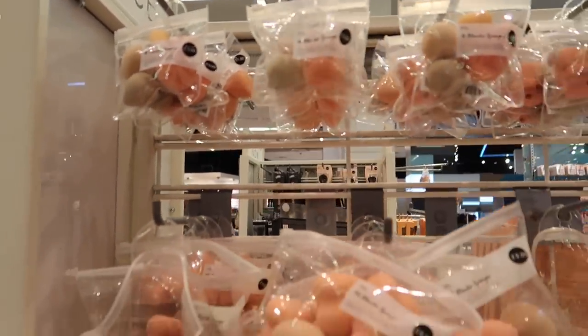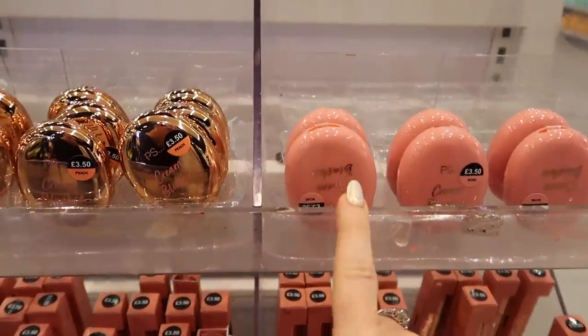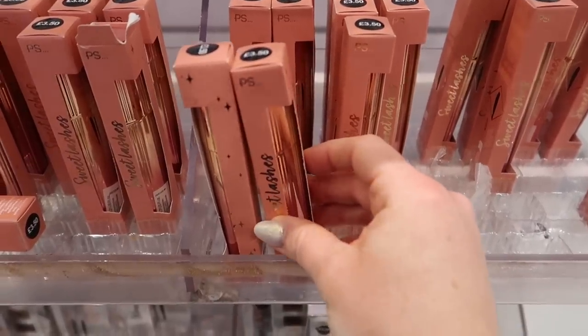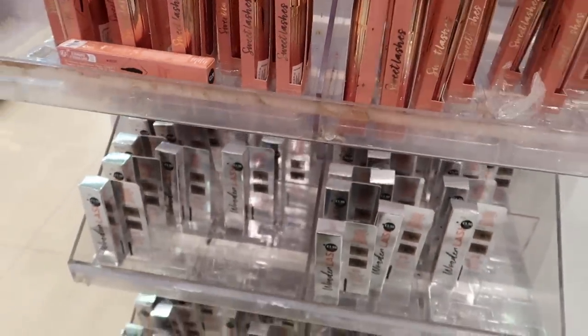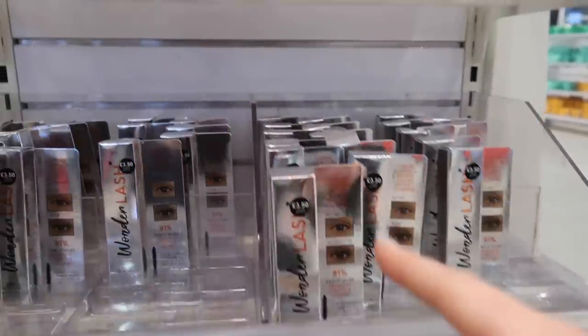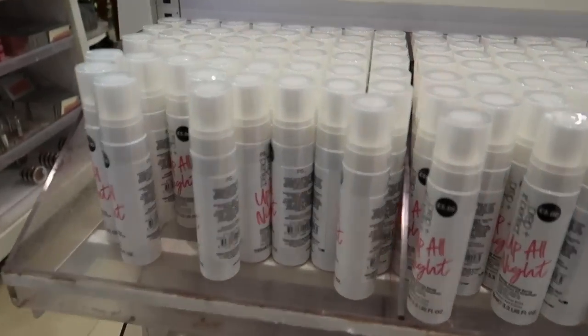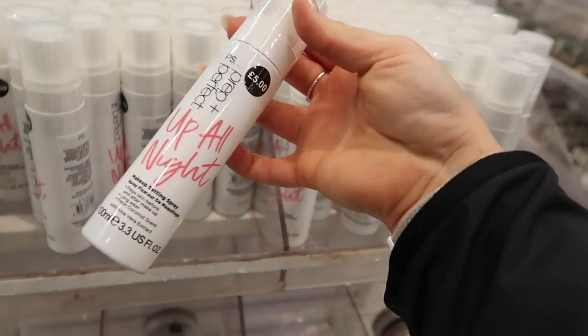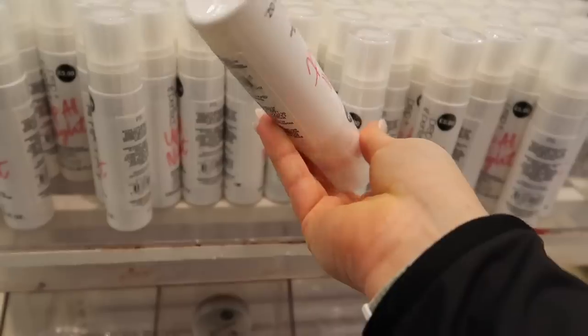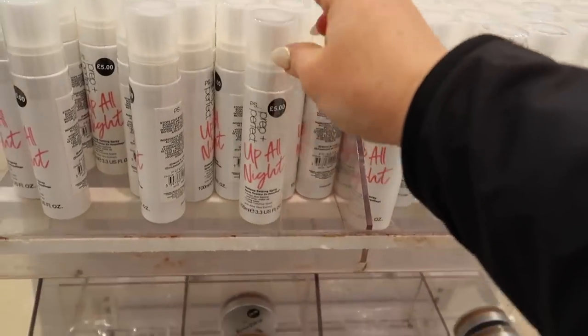These are only £3. We've got cream bronzer. This looks like it's trying to dupe Charlotte Tilbury, and this is a mascara. They've also got the Wonder Lash, so this is trying to dupe the Benefit one by the looks of the packaging. This is new from their Prep and Perfect range. So this is the Up All Night makeup setting spray. This is £5. Clearly Up All Night, this is trying to dupe the All Nighter from Urban Decay.